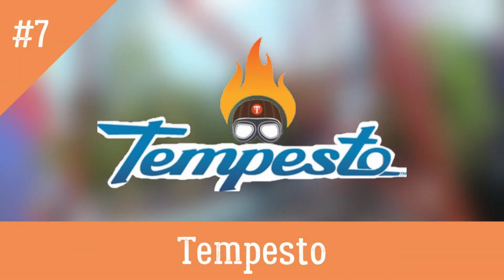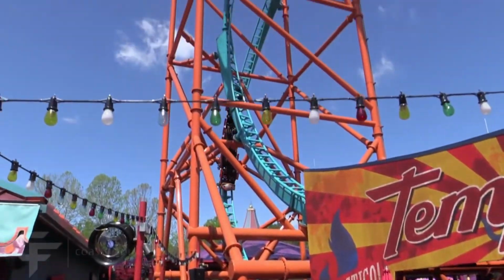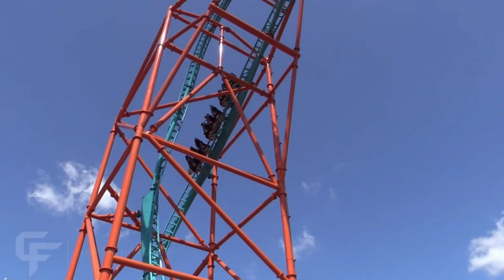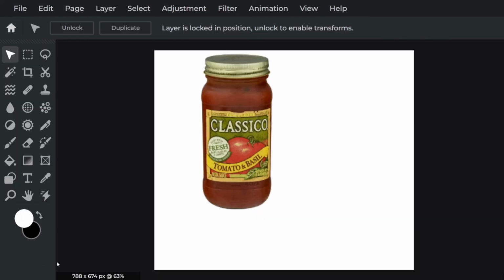7th place, Tempesto. Tempesto is a SkyRocket. Wait. Can we talk about this ride's name for a second? Who at the Busch Gardens team thought that naming a ride Tempesto would be a good idea? Remember, for this ride to get named Tempesto, it would have had to go through so many different SeaWorld officials, and they would have all had to go like, yeah, we think naming a ride Tempesto is going to be an amazing idea. Good job, guys. I mean, it sounds like a freaking pasta sauce.